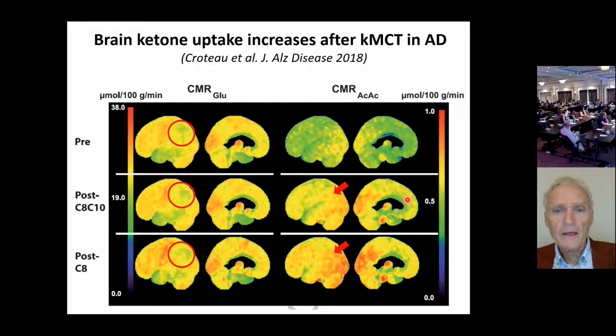So by way of summary of the data that we have on glucose uptake by the Alzheimer brain versus ketone uptake, CMR is the cerebral metabolic rate, GLU of glucose, ACAC is acetoacetate. This is the value. The values are shown here for the uptake of glucose and ketones before giving a ketogenic MCT drink, a single drink, then after the mixed C8 and C10 or C8 alone.